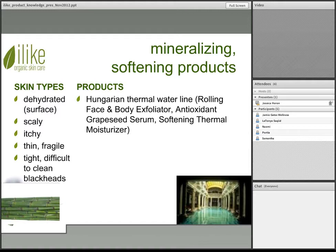It also has the softening thermal waters and a slight amount of paprika added into it. So it's really good for drier skin that may be flaky. But it has such a softening effect. It is really good for somebody, especially on the feet, on the knees, the elbows.